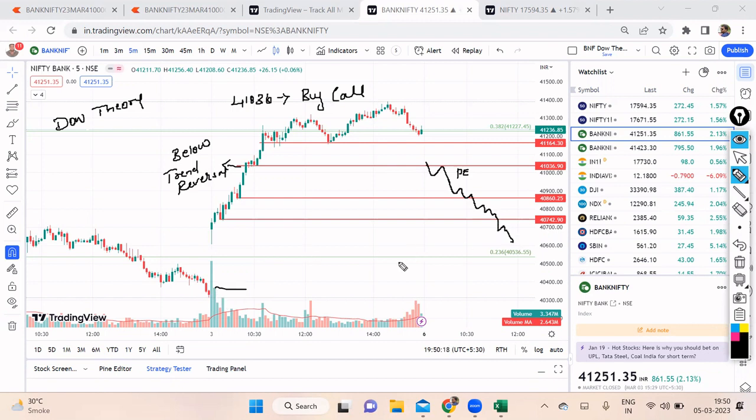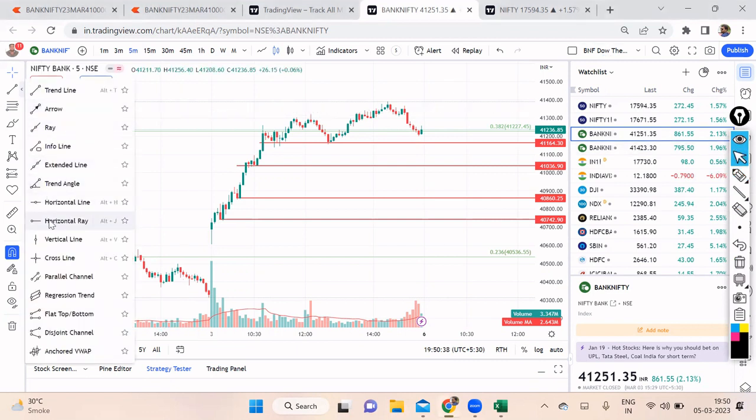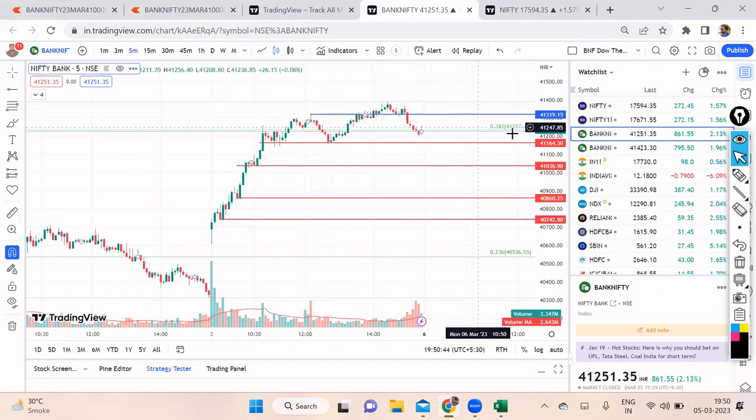So how do we trade tomorrow? The first thing is, mark a line here. What is this place? I think I'll put a line here in my chart so that it becomes easier for me also. So this is the high that you need to mark. This is 41,319.